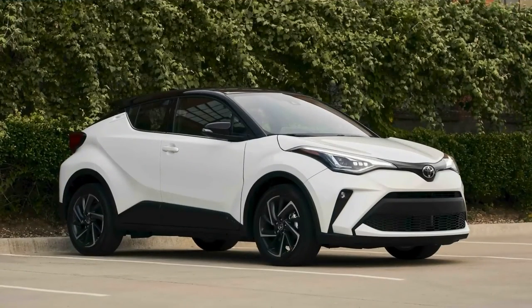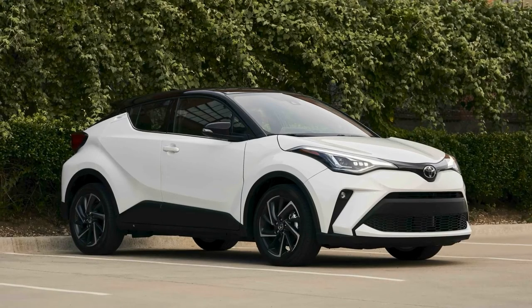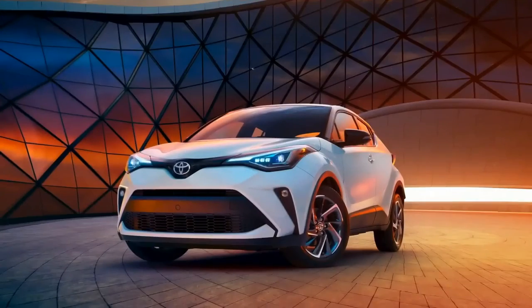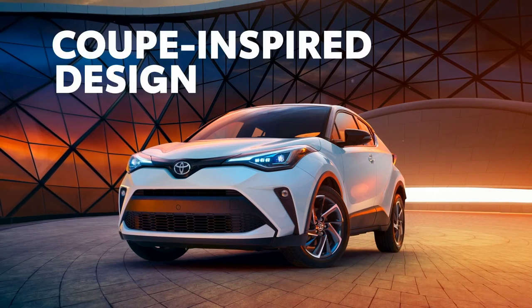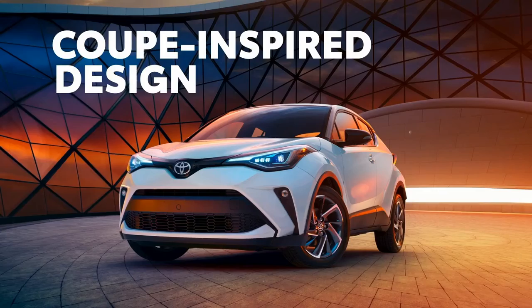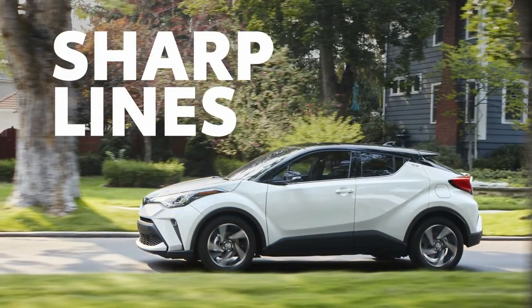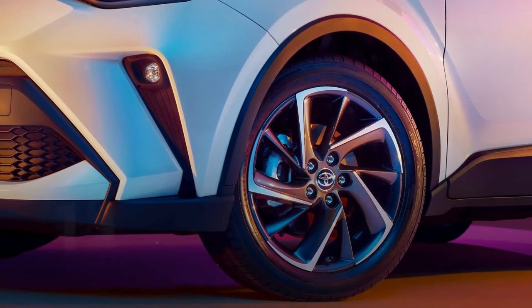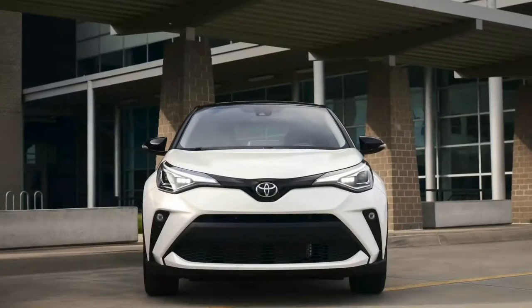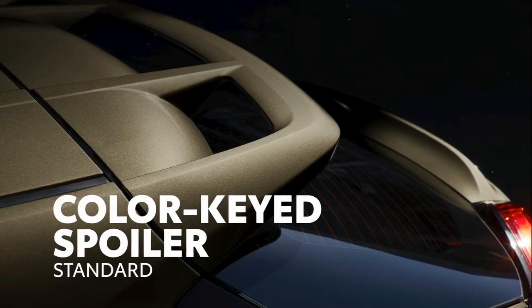C-HR's exterior styling brings it up another level, with deep, distinctive body lines forming a striking silhouette. And it doesn't stop at looks. This sporty compact has a functional design that still plays the part of a four-door coupe. C-HR also boasts choice exterior features like available 18-inch wheels, standard LED headlights, and a standard color-keyed spoiler with a unique cantilever design.